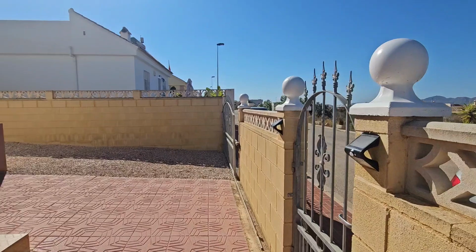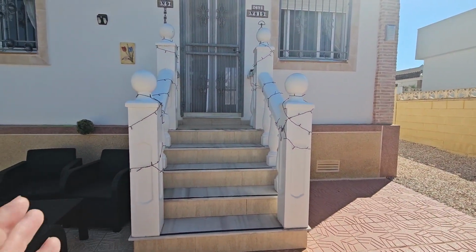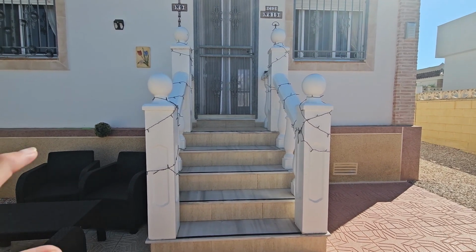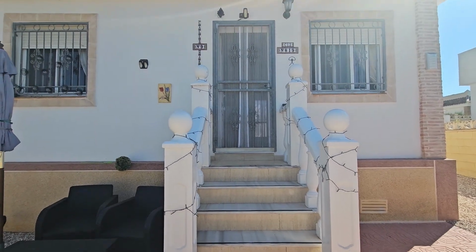So, without further ado, let me take you in here. So you've got about 5-6 steps up to the property. Got a nice decorative balustrade, and those lights twinkle at night in the dark. Looks really effective.